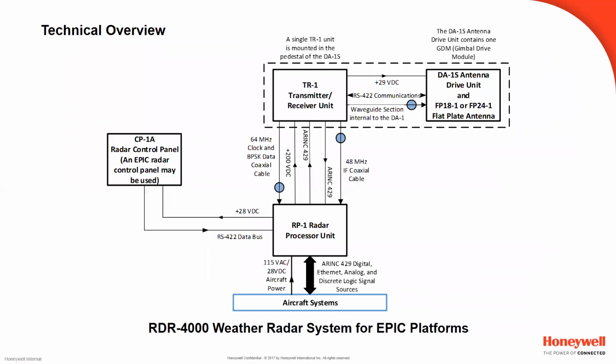And also, you need pitch and roll attitude data. So the RP1 has sent me that data. Here you are. Now I want you, GDM module, to compensate for the aircraft motion to stabilize the display. Then the TR1, as it transmits the X-band energy between 9336 and 9376 megahertz, that passes through a very short waveguide section between the TR1 and the flat plate antenna mounted on the DA1S drive unit.